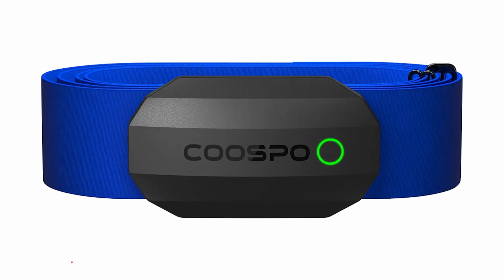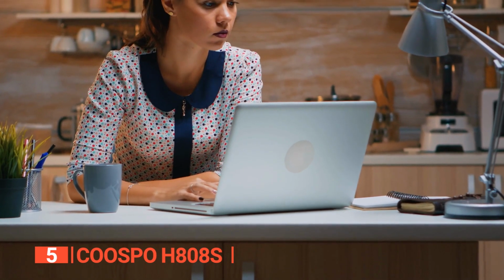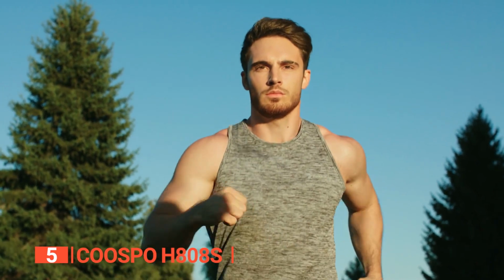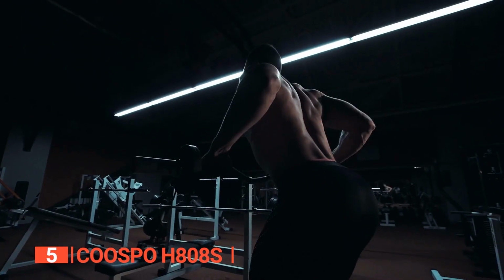The 5th product on this list is the Cuspo H808S. Looking for a heart rate monitor that's perfect for anyone and everyone? Look no further. This must-have gear is ideal for runners, cyclists, gym enthusiasts, and anyone who wants to get the most out of their workouts.